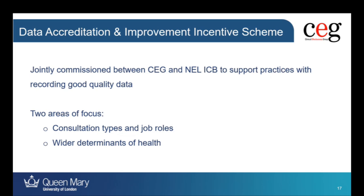For wider determinants of health, Tower Hamlets practices have already been recording this data for LTC patients for some time, but the data accreditation scheme focuses on newly registered patients. So those are patients registered since October 2023 and patients who live in the most deprived neighbourhoods. As you know, wider determinants of health are linked with health inequalities, and capturing this data can help practices improve the care of those patients most at risk of poor health outcomes.